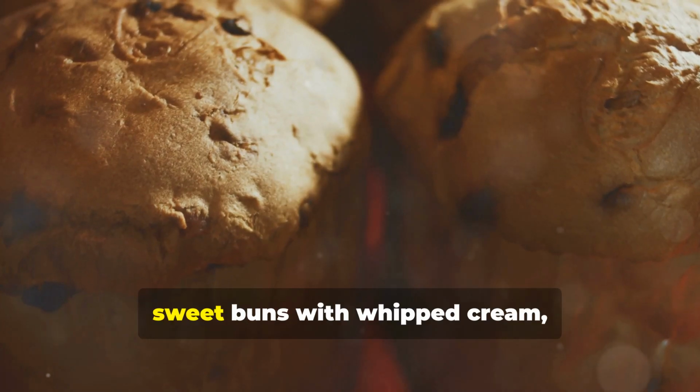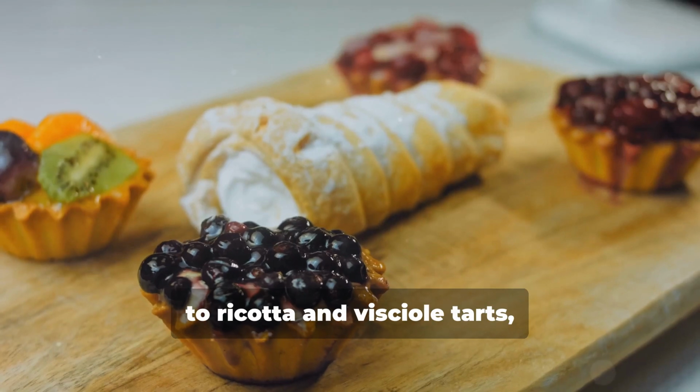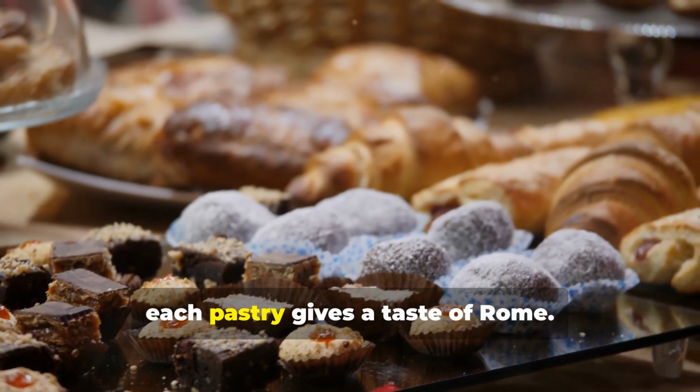For a taste of Roman tradition, we'll visit a local bakery to try famous pastries. From maritozzi, sweet buns with whipped cream, to cornetti, flaky croissants for breakfast, to ricotta and visciole tarts, each pastry gives a taste of Rome.